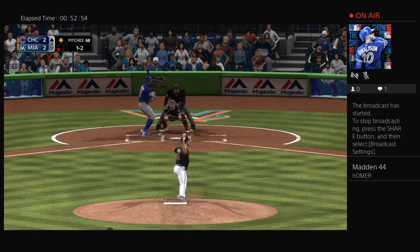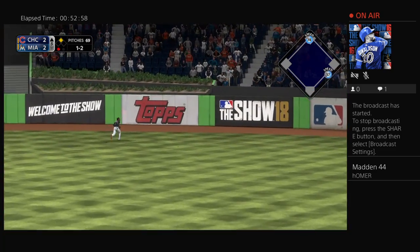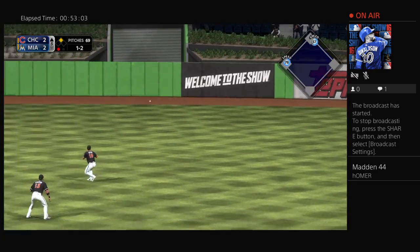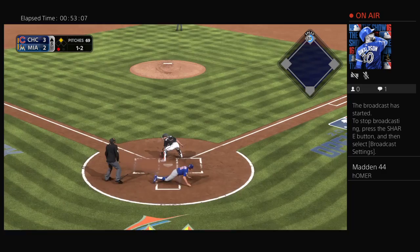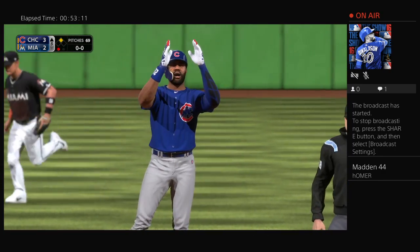The 1-2. Lined hard toward right center. And that ball gets down out near the wall and should be extra bases. Sandberg rounds the corner and is headed home. Safe at the plate as it's now a 3-2 ball game.